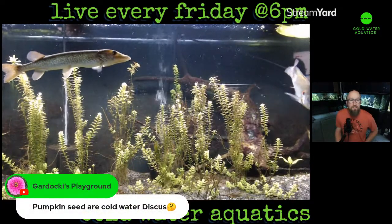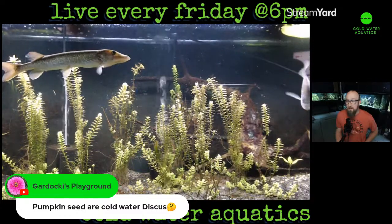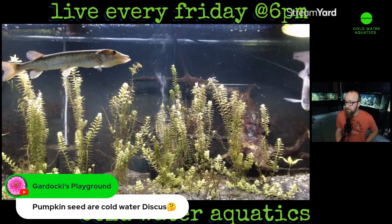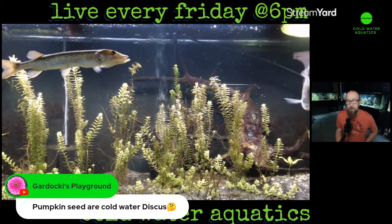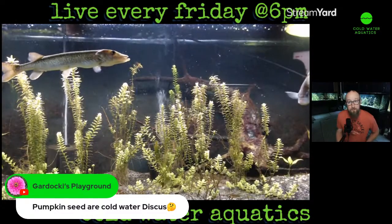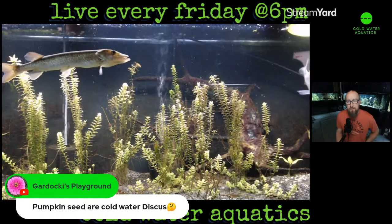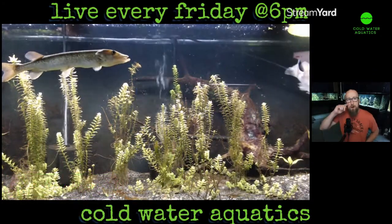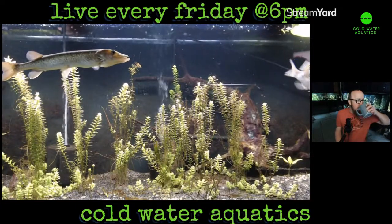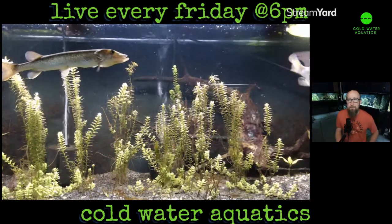Pumpkin seeds are cold water discus. You know what's better than a pumpkin seed? The long ear from down south. Ozark long ear sunfish. That's a freaking discus, cold water discus, if there ever was one. Holy smokes. Check it out. Google it if you haven't. If you don't know what I'm talking about, Google Ozark long ear sunfish and look at a male. It'll absolutely blow your mind.